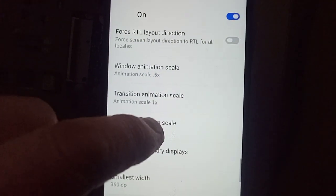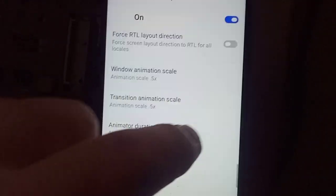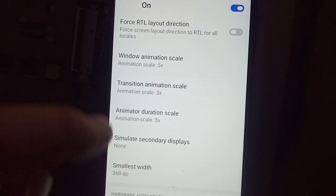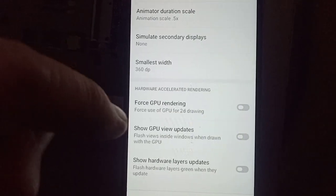I'm not worried about how flash the things look, but you might be on a real slow phone, so you can actually turn all your animation scales off. This is going to make it load your screens a bit faster. As I say, this phone you don't have to. It's actually got 3 GB of RAM, I think it is by memory.